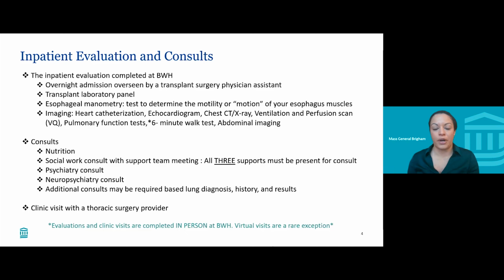Mobility is a major part of the evaluation process because it can tell us how well you will do with recovering post-transplant. You will also have abdominal imaging to look at the other organs in your abdomen to make sure that there is no abnormalities or further testing that we may need to evaluate on something like your kidneys.